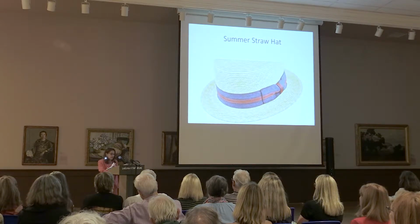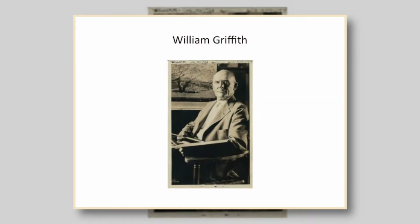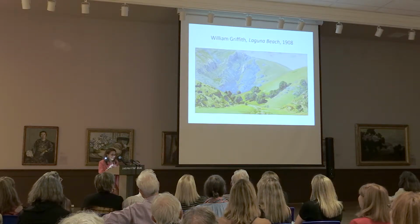And in the beginning of the 1920s, newspaper accounts detail thousands of people who were visiting Laguna Beach on summer weekends. So just to show you a few people who were here in the early 20th century, this is William Griffith, who eventually had a studio and a home. You're looking at his Laguna Beach 1908. Almost all the images I'm going to show you here are in the exhibition, so if you haven't had a chance to really look through the exhibition, please do so at the end of the talk.